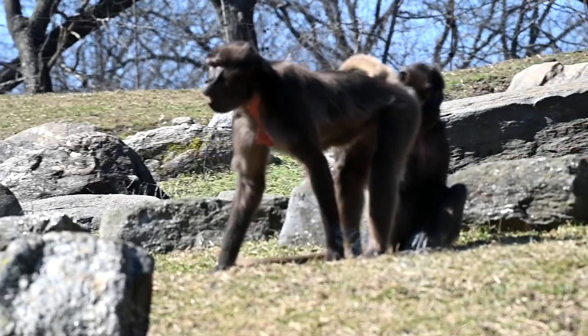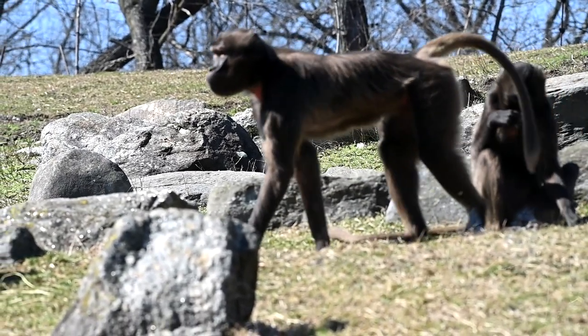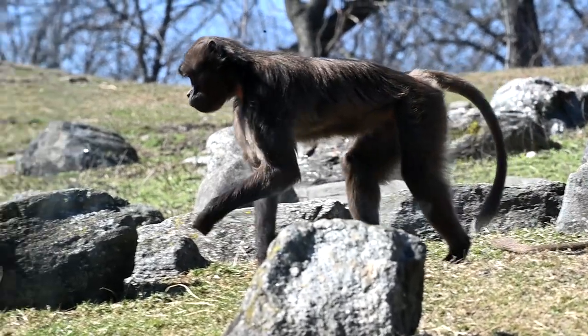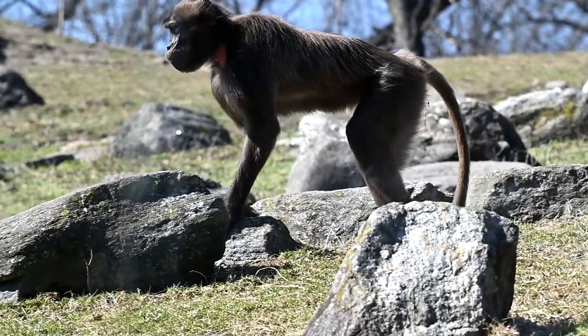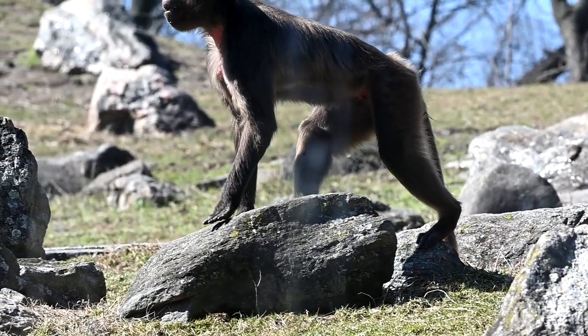They're also called the bleeding heart monkeys. I should have had one in there. The males and the females, they all have a bare patch of skin there. Looks like their heart's bleeding. Yeah, there's nothing more to say about this exhibit.